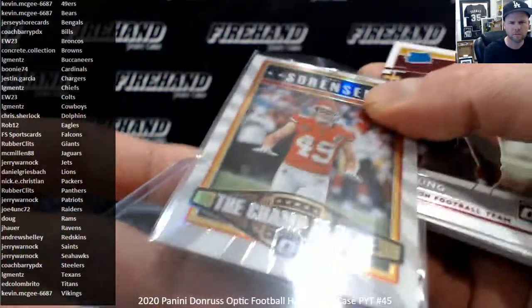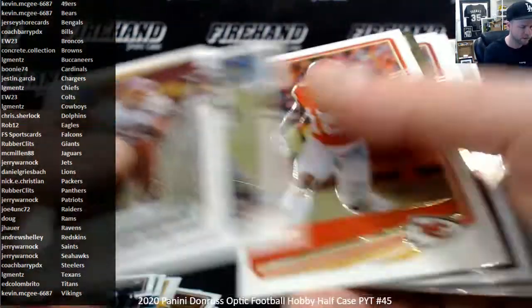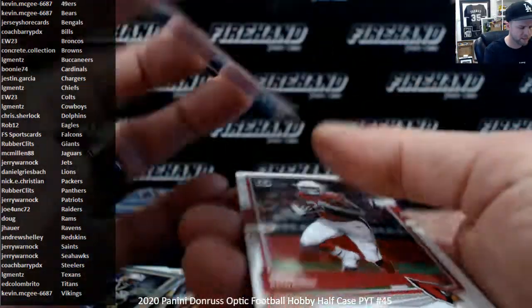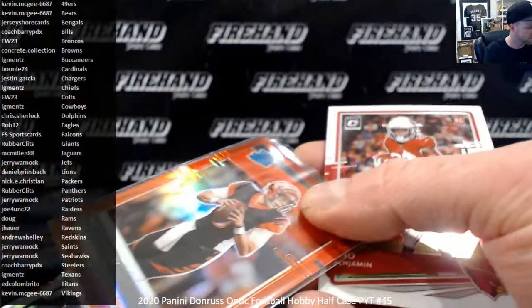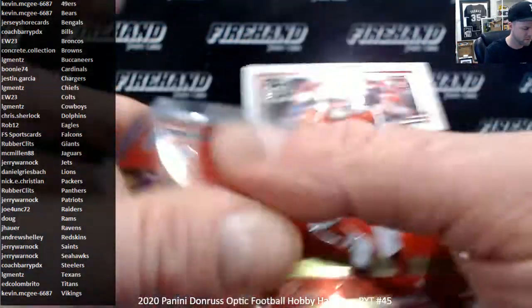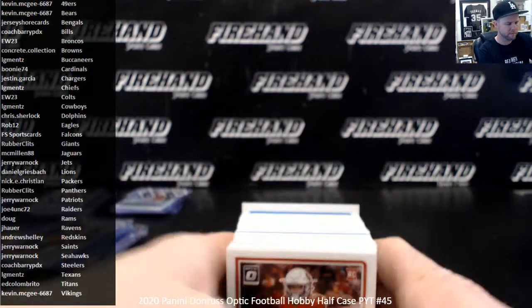Like all of them. That's LG Mets. Chase Young, rated rookie. Michael Thomas. And a Joe Burrow, red to 99. For the Bengals and Jersey Shore cards. There. Alright, that's all she wrote, dudes.